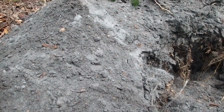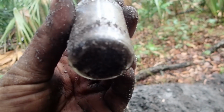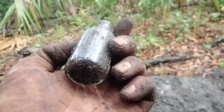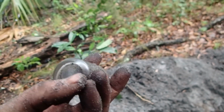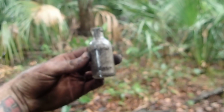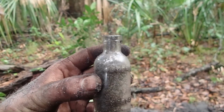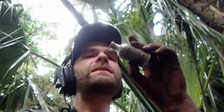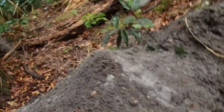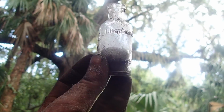It's cork top. Oh, it's a Listerine bottle. Cork top Listerine. Listerine Lambert. Pharmaceutical company. Very cool. I love me some Listerine bottles. About 1900-ish or so. I knew we'd get a bottle today. It's a nice little one too. Very, very dry down here, even though it just rained a lot. Beautiful.